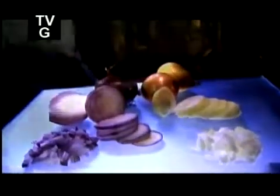Historians believe consumption of this common vegetable dates back to prehistoric times, when it grew in the wild. Man eventually learned to cultivate onions, and this strong-tasting plant bulb became a food staple of many ancient civilizations throughout the world.